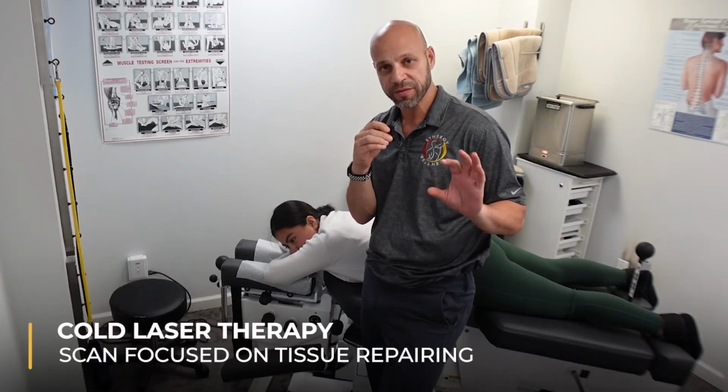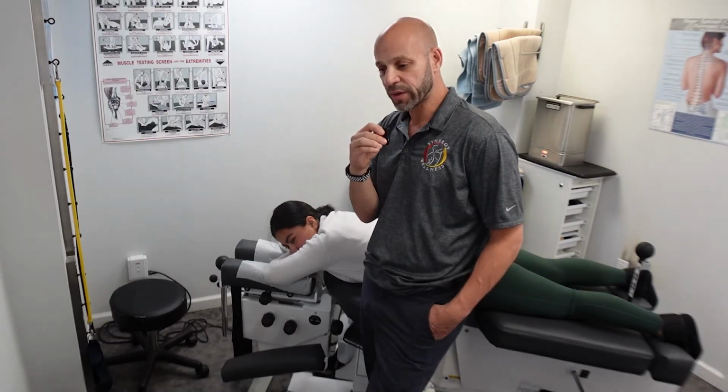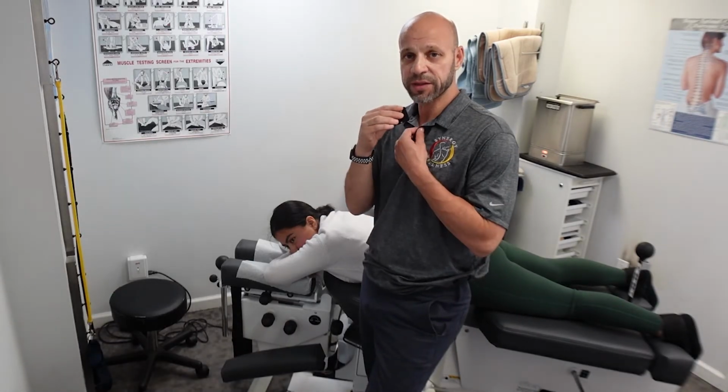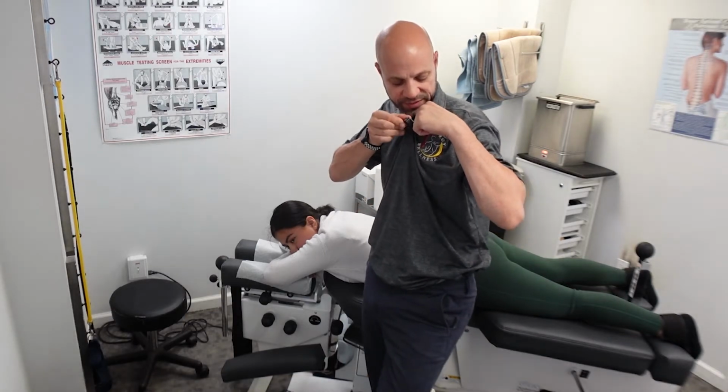So we did some cold laser. We did a scan of 5 to 250 focused on tissue repairing, and we're going to adjust her for her lower back and her tailbone pain. And I'll show you some of the things we do. And this is not for every case of tailbone pain.